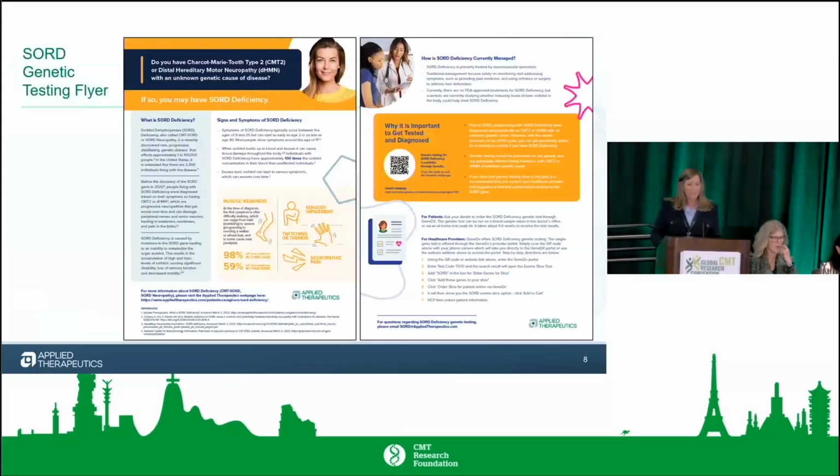We still have a lot of ongoing work. There are a lot of people that yet need to be diagnosed with CMT SORD, so our work continues to get the word out so people can have a conversation with their doctor and get the test.